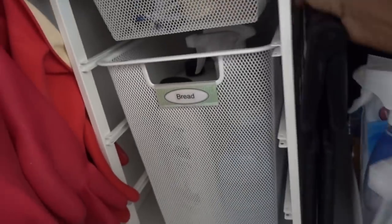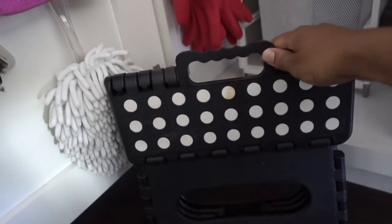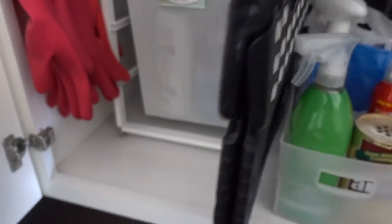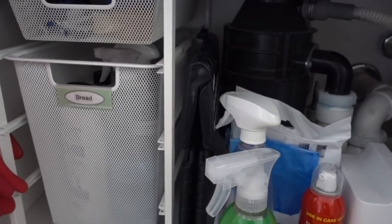And the extra bag for the fat trapper. And beside it is a little tiny, super cute step stool. And that was there the last time I posted this video, and it still lives there. I can't live without this thing because we got 12-foot ceilings, y'all. So I need some help. Whenever I need to get into the top of those cabinets, I just pull that out and put it back in when I'm done, and it's the best.